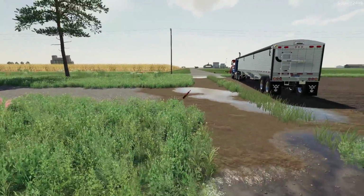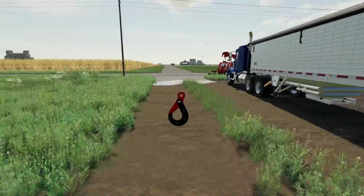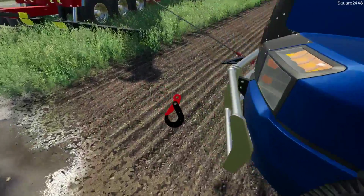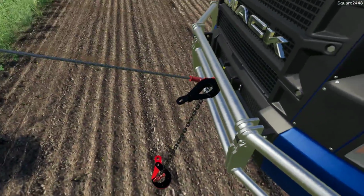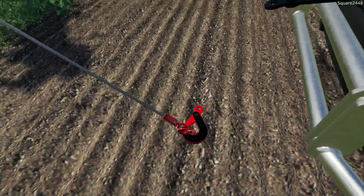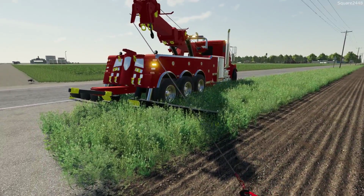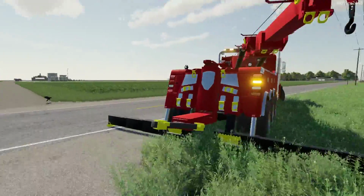We always want to bring back everything because these are pretty expensive, and we definitely don't want to be leaving these out and about. But we'll put the winch back on this, and we'll put the winch away. And really quickly, we have to detach there and right there. Perfect, so we got the winch all put away.